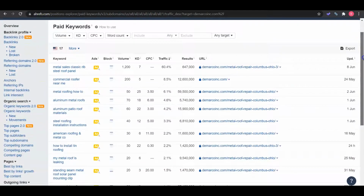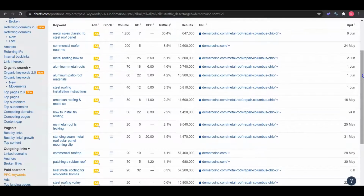I want you to take a look and make sure that these are the ads you want to be targeting, because you're paying money for your ads, right? That's what cost per click is. So every time someone clicks on your ad, you're going to be losing money, unless you know that you're getting a good return on investment.